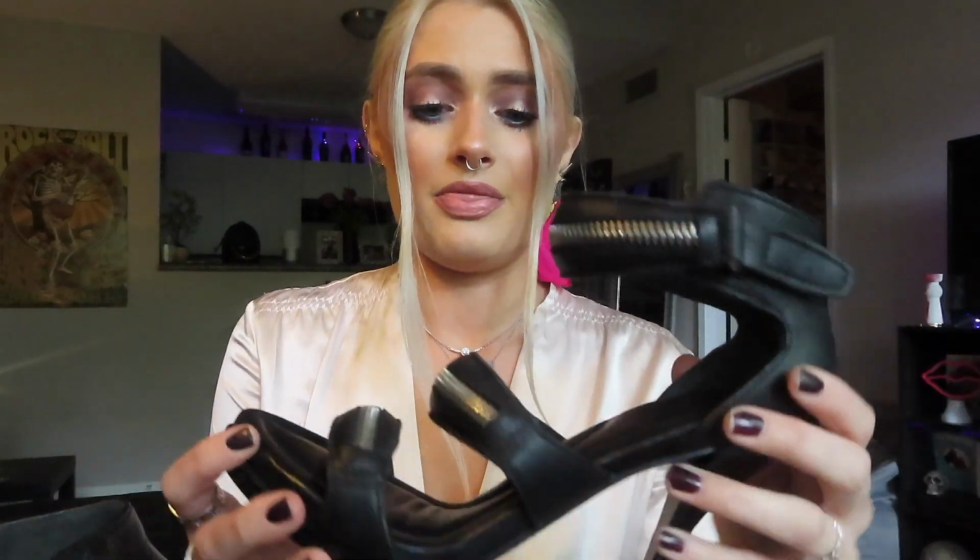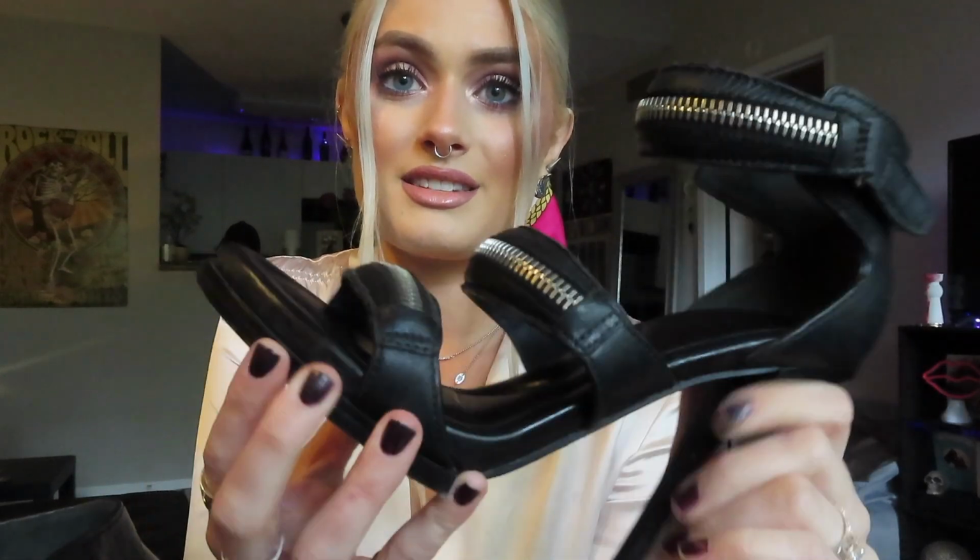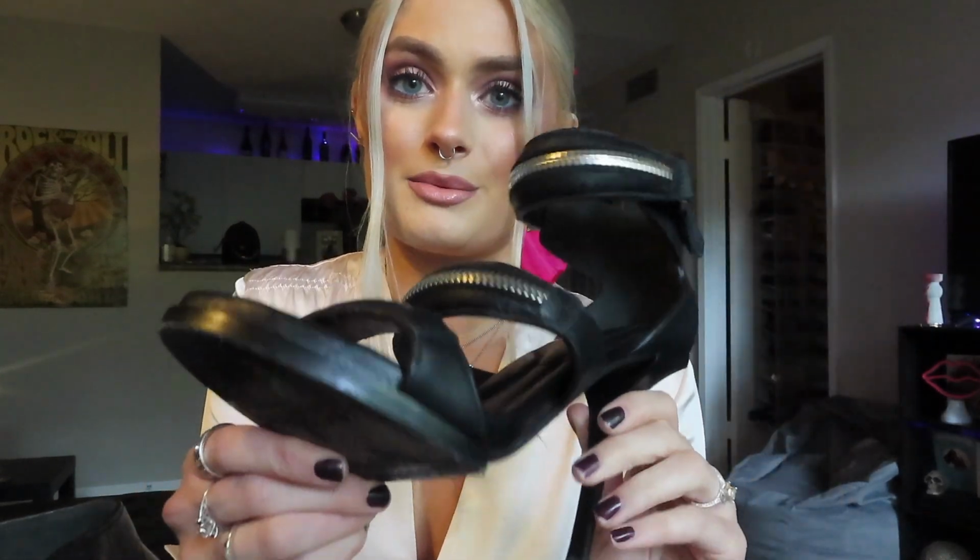When I got these shoes, they were brand new, came in the box, came with everything. These are probably like $500-600 heels, and I got them for $115. What I love about these is the zipper detailing. I think they're so sick. With the dress I had on, you could actually see them because the ruffles were see-through, so these were so fun. They're honestly probably one of the most comfortable pairs of heels that I own.